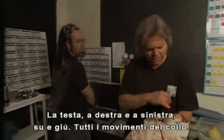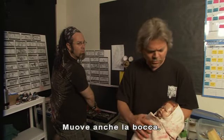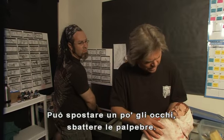This particular one has 6 different points of movement. The head right and left, up, down, all your neck movements. Also a mouth movement, a little bit of puckering, the eyes, the blinks, eyes right and left.